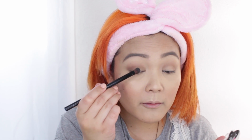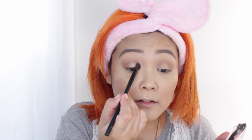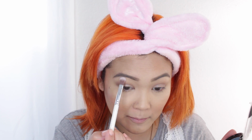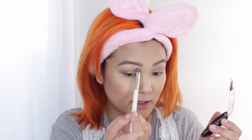Next, I'm gonna take this lighter shade right next to it. I'm gonna pick that up on the same brush and place that right here on the lid. Kind of brighten up and highlight this space right here. And to highlight, I'm going to take the white shade. Oh my gosh, very, very lightly. With that shade, I'm going to highlight my brow bone and inner corner. Oh, that's actually really pretty.